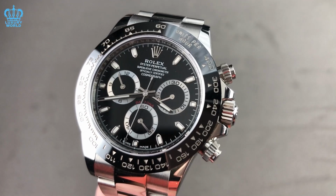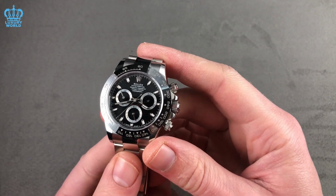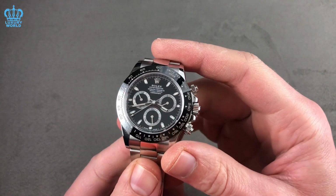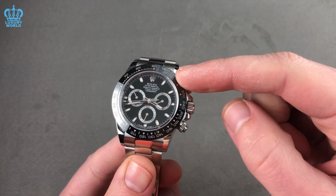Opting for the black dial may yield a slight profit, while the white dial could potentially yield a more significant profit. Nonetheless, it is crucial to exercise caution, given the current market dynamics that may restrict the ability to resell the watch for a profit.